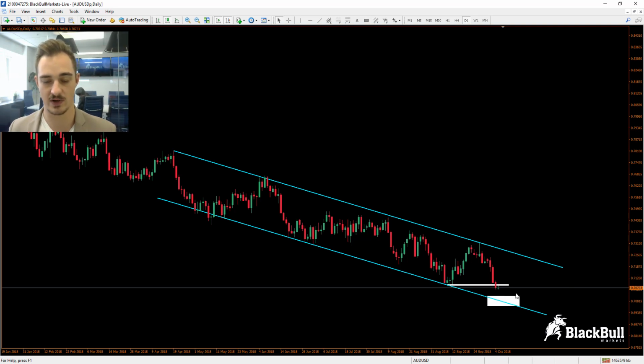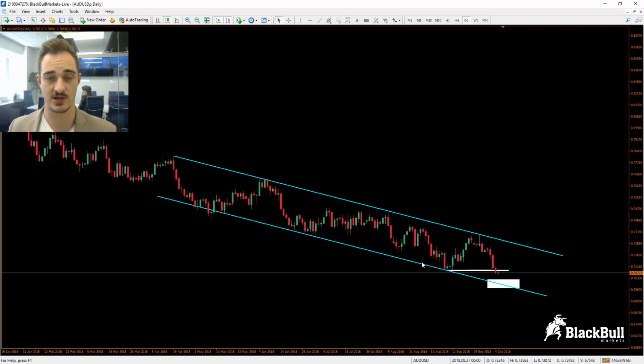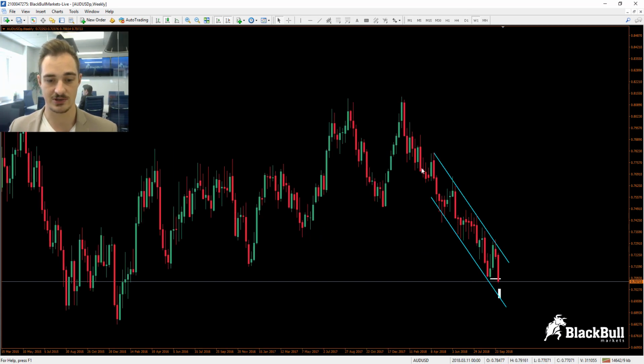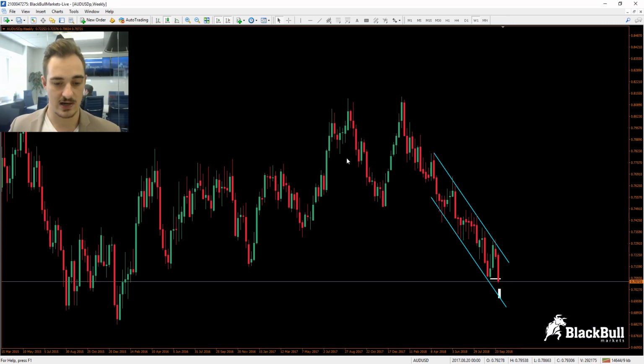You can see it is moving quite nicely, and it's done it a couple of times, so the chances are it will continue to move within the borders of this channel. But if it does break, look for potential strong moves in the direction of the break as well. So it could bounce and then also break further to the upside, finishing this long-term downtrend we've had since February this year.